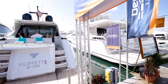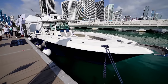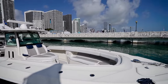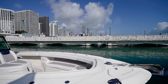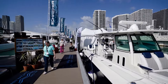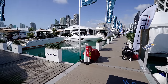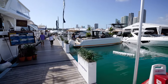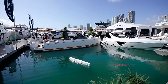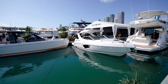More yachts. Look, we got some center consoles here. All right, so you see the flags on the other side, guys? That is Sea Isle Marina. So we're at One Herald Plaza now. You got some boats here as well. Oh man, I do believe we have an amazing rib boat coming up.